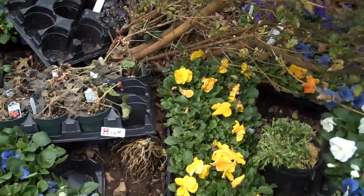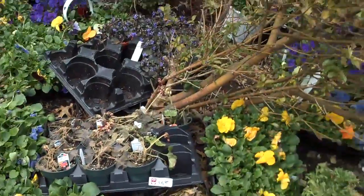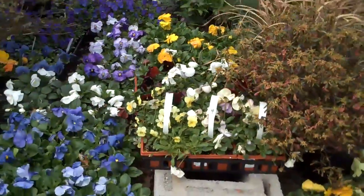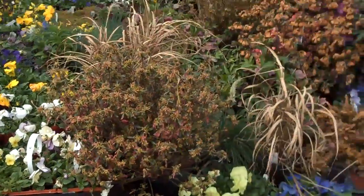And again, these plants are available for you to pick up. You can come in and take a look and hand pick if you want, or if you want them installed, we can come out and install them in your landscape and have a great looking landscape all throughout the season, even in the winter time.